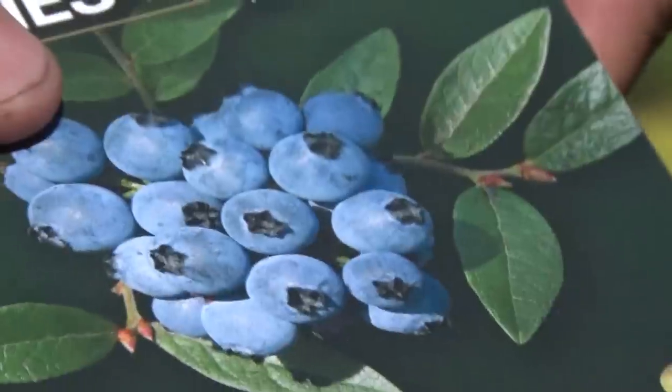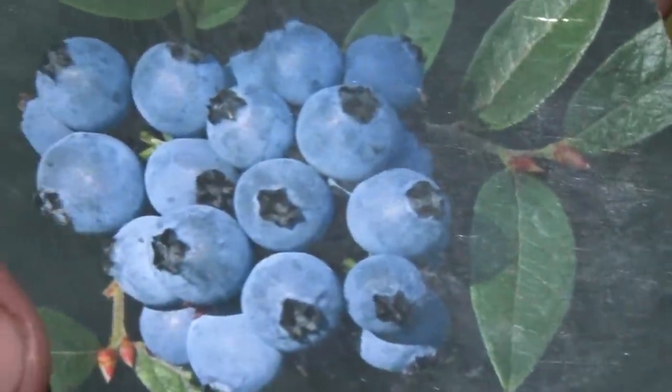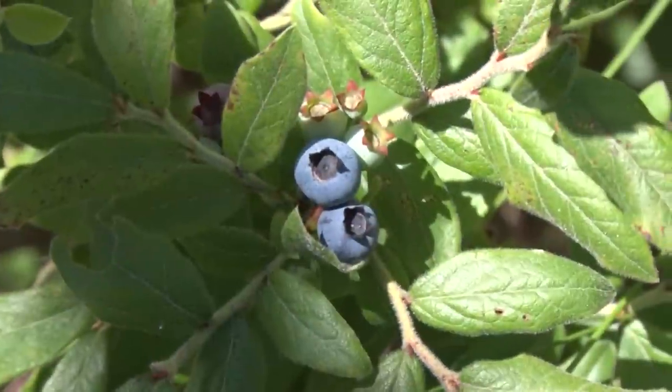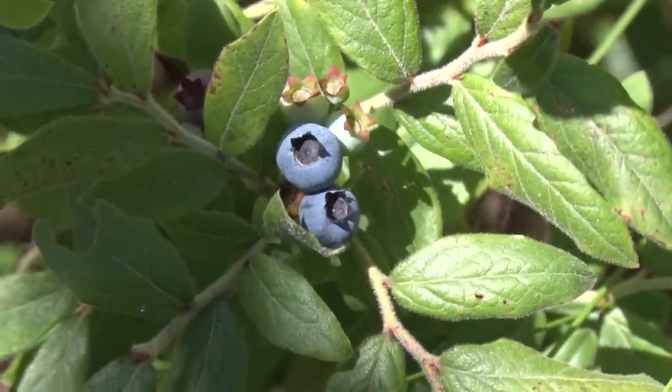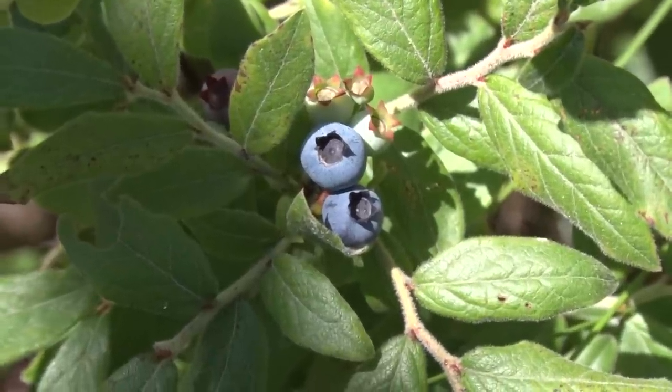When we look at the top of the blueberry, you can see that it has these very characteristic of blueberries, the little points, almost like a star on top, like 5 points in particular. Between that and the leaf structure, it's pretty hard to mess up blueberries.